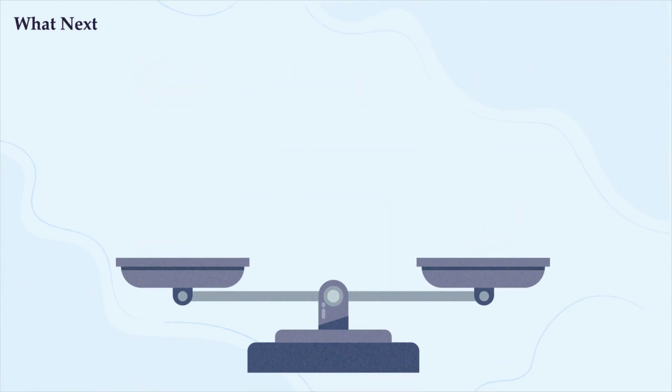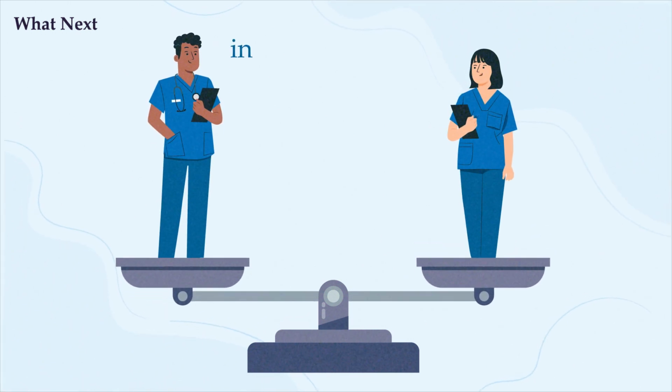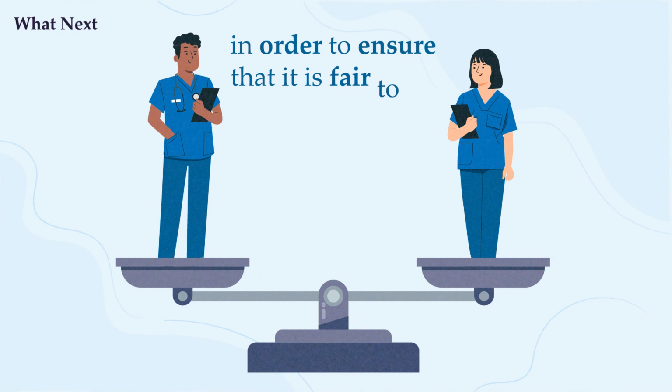VESCA could also be useful in countries where there is a national exam, which everyone sits, in order to ensure that it is fair to all students.